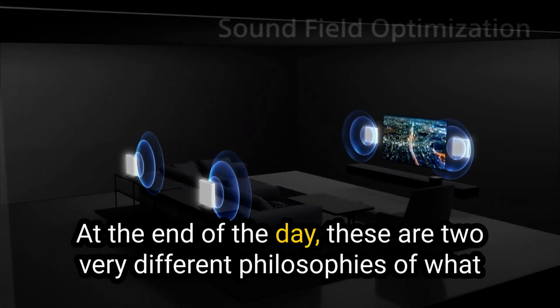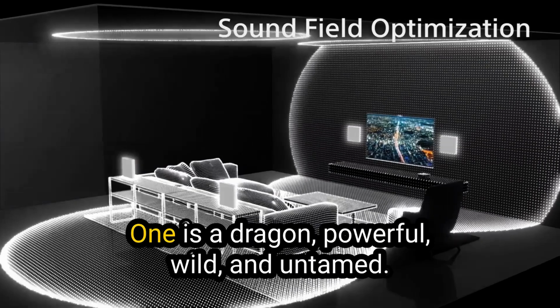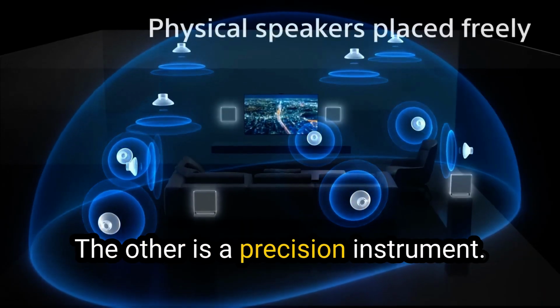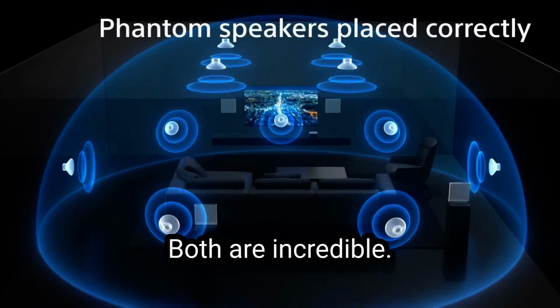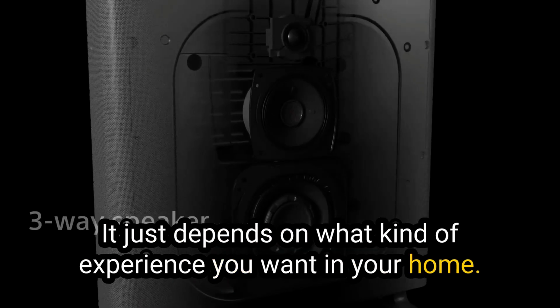At the end of the day, these are two very different philosophies of what a home theater system should be. One is a dragon, powerful, wild, and untamed. The other is a precision instrument, smart, sleek, and subtle. Both are incredible. It just depends on what kind of experience you want in your home.